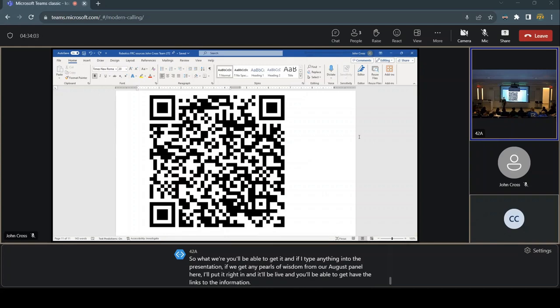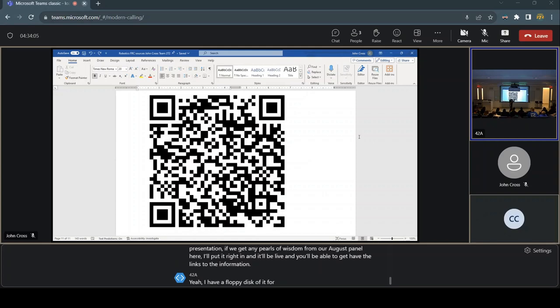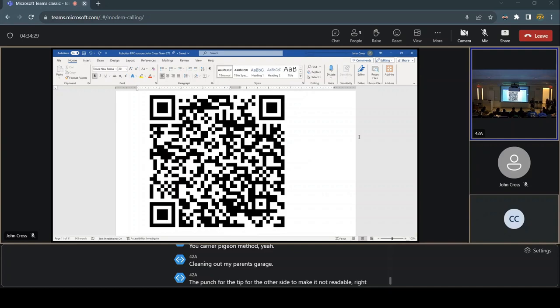Yeah, I have a floppy disk of it for those that have more gray hair than me, which is saying something. I do actually have those 5 1/4 ones. If you wait long enough, you get a carrier pigeon. Carrier pigeon method, yeah. I don't know what I was cleaning out. My parents' garage. To punch for the other side, to make it both readable, writable. Yeah. Sorry, guys. Grab a seat.